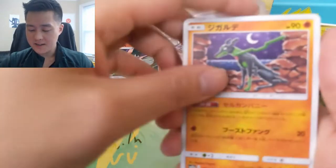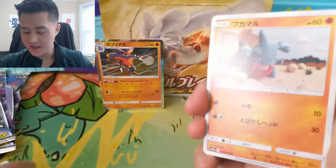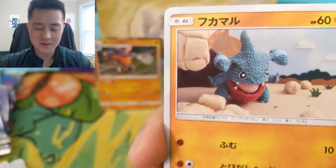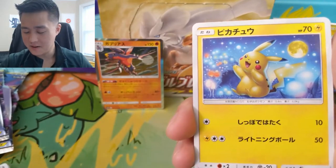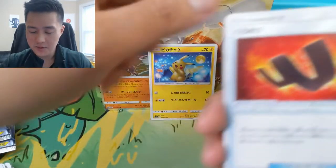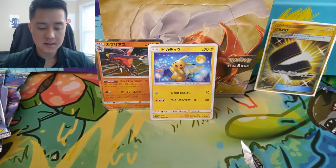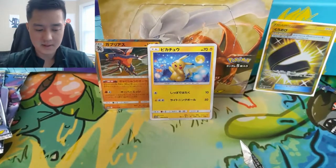All right, let's see. We got a Zygarde, the dog form. I think it's Bidoof. And this is the Gible. The little hacky sack things are always interesting. Oh, this is a pretty cool art. Pikachu. Put this one off to the side. We got another black belt. Oh, I like that.